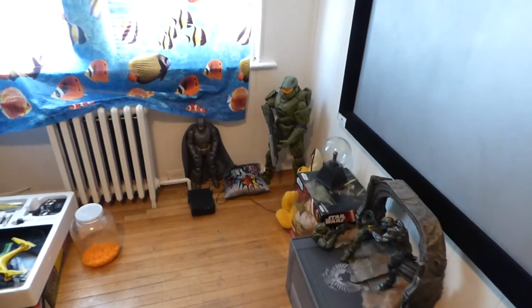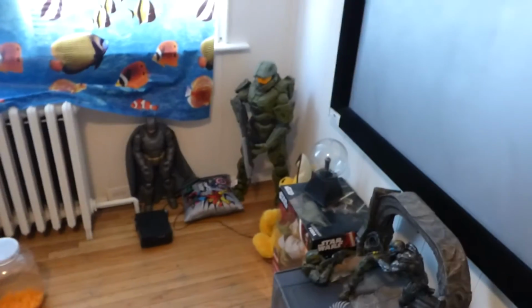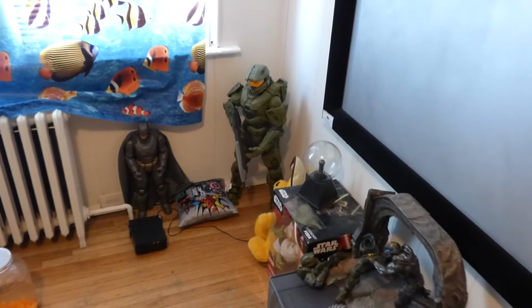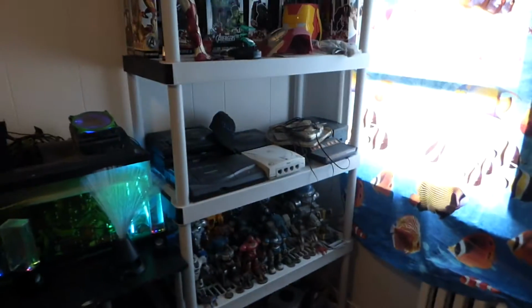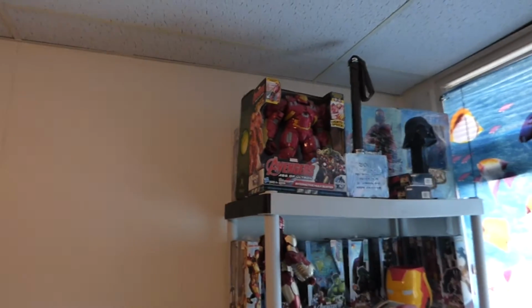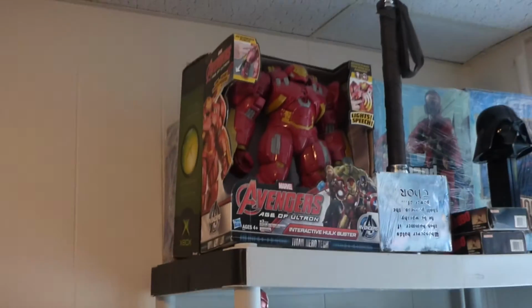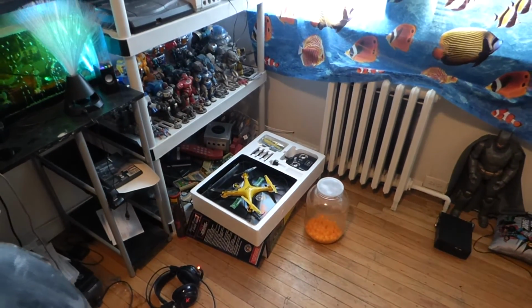And over there, you see my Master Chief towering over a Batman. Don't get me wrong, I like Batman. My girlfriend got me that Batman right there, so I freaking love it. Yes, I do. I like every action figure, but look at the size of Halo. Anyway, yeah, collection over here. Thor's giant hammer. I love that hammer. And yeah, the Hulkbuster. Man, when I saw the Hulkbuster, I had to have one. So yeah, huge Iron Man fan, as you can see over there. And over there is my drone. My wife got me a drone for Christmas and some other cool stuff, but I haven't had a chance to go out and fly it because I've been a little busy.